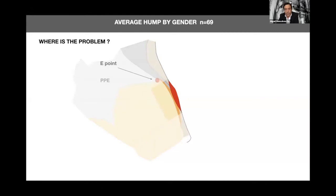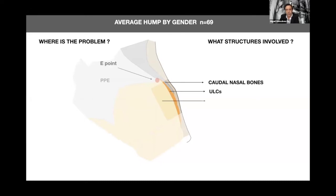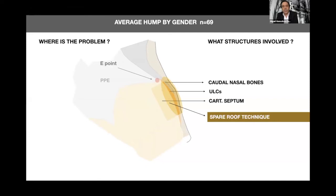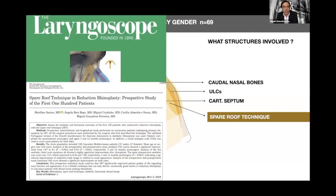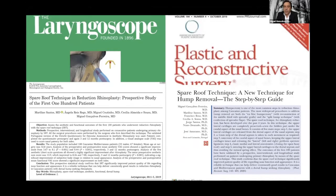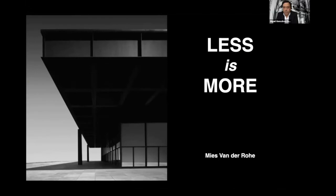So where is the problem in our patients with a hump? In the caudal aspect of the nasal bones, upper lateral cartilages, and the cartilaginous septum. That's why we developed the Sparrow technique exactly here. We published the first outcomes in Laryngoscope. It was the cover last December. We published the technique itself in PRS, and we have other publications.